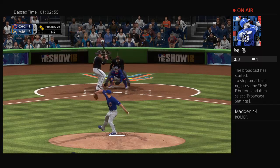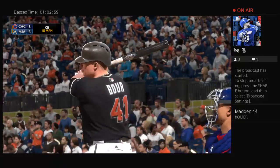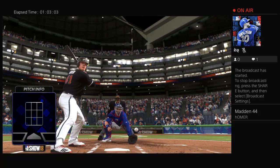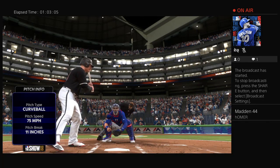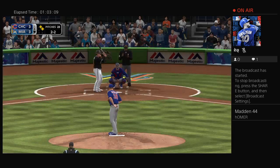The 1-2 is low and outside for a ball. Well, that's what you want from your curveball on 1 and 2. You start it in the zone and let it break out of the zone where it can't be punished. Didn't get him to go after it, but the execution was nice.